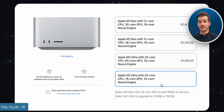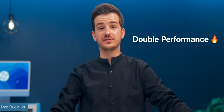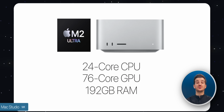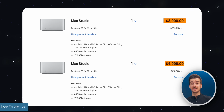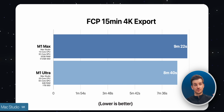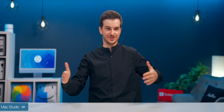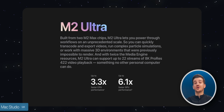And for those of you who need even more performance, you can now bump the chip to the brand new M2 Ultra. And this is really Apple's most powerful chip to date, with literally double the performance of the M2 Max, with up to 24 CPU cores, 76 GPU cores, as well as up to 192GB of RAM. The binned version does start at $4,000, and you will have to pay $5,000 for the full 76-core GPU option. And really, when we tested the M1 Ultra model, we didn't really see that much of an improvement in our workflow, just as Final Cut Pro wasn't really taking advantage of all of those extra cores. But of course, if your workflow does actually need that much power and you have the apps that take advantage of all of those cores, then according to Apple, this model is now 3.3 times more powerful CPU-wise than the M1 Ultra, and 6.1 times more powerful GPU-wise.